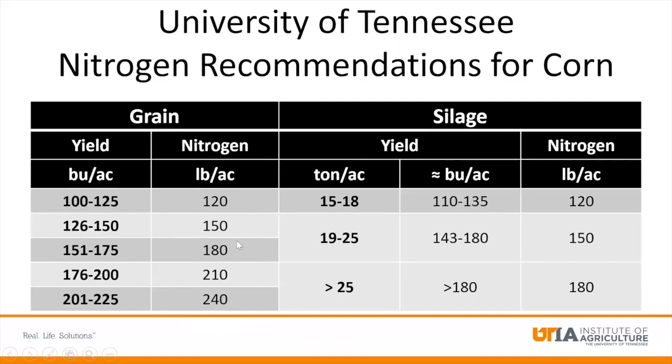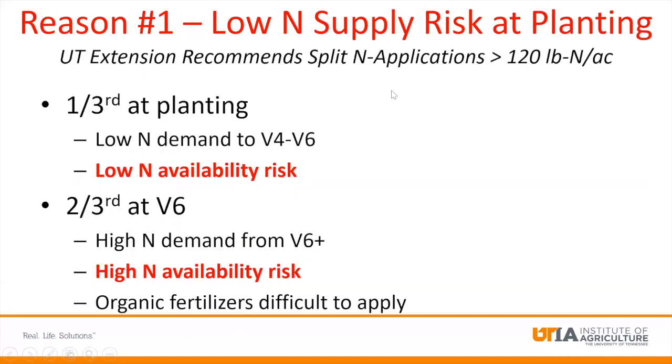And that brings us to really an important point of why litter is such a good fertilizer for corn production, and that is that there's low risk for the variable nitrogen supply from litter if we apply the litter at planting. And this is because there's low demand for nitrogen from corn up to the V4 to V6 growth stage. That translates into low nitrogen availability risk.